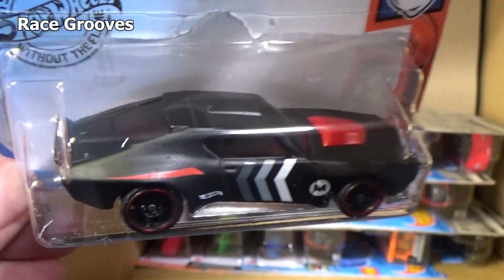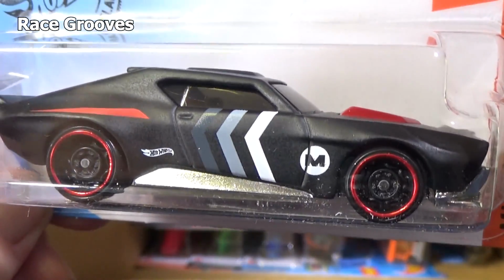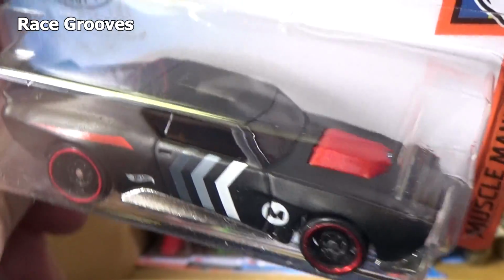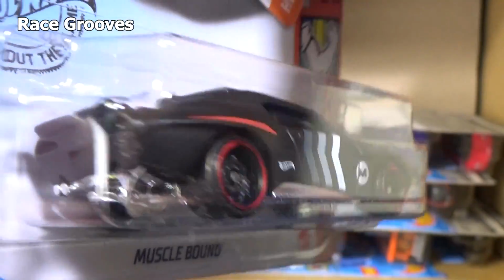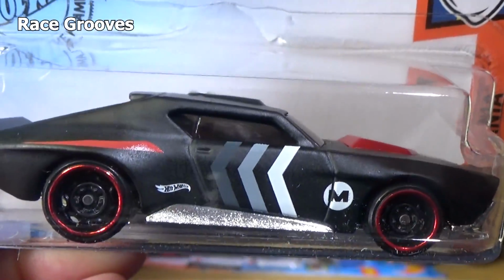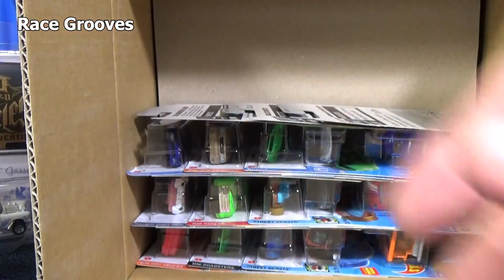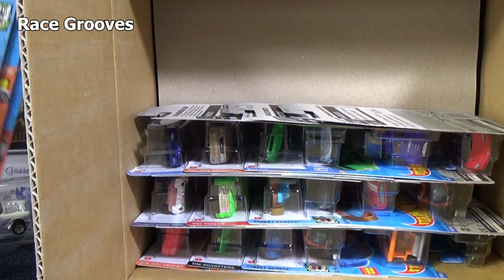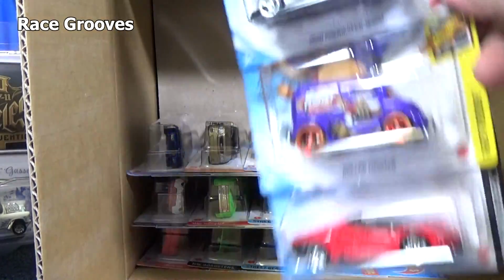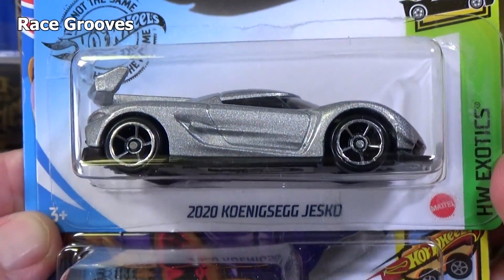Muscle Bound, getting another fantastic paint pattern. This car's probably got the best paint jobs for the first few models, first few releases, it's probably going to be a very top one compared to other cars. That's pretty cool, very unique. It's not a new model this year. It's fairly new. It's only maybe a couple years old. This one is definitely a good model.